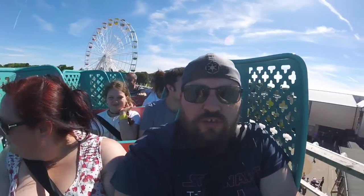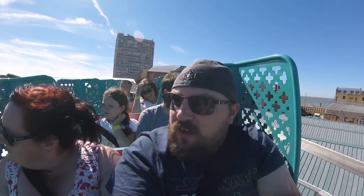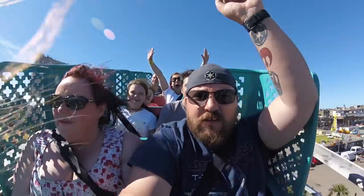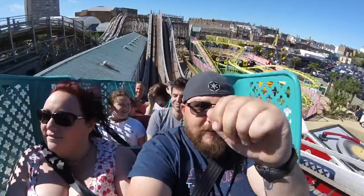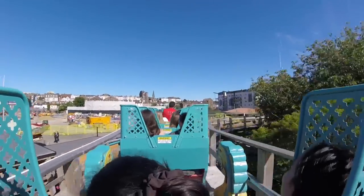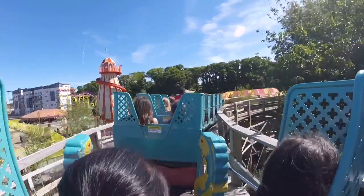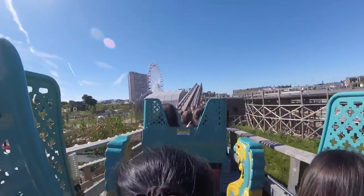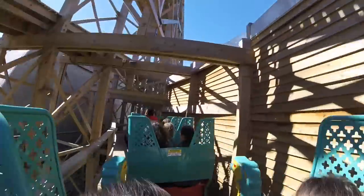Coming around this classic coaster, from 1920. It was burnt down in about 2005, I think. Half of it got burnt down, and they rebuilt the whole track. Here we go again. This is the steepest bit. Photographer up there. Last bit, last dip now into the station. It does run two trains. The second train's in that shed here. Oh, you can see it in there.